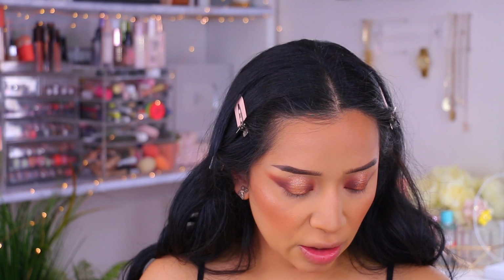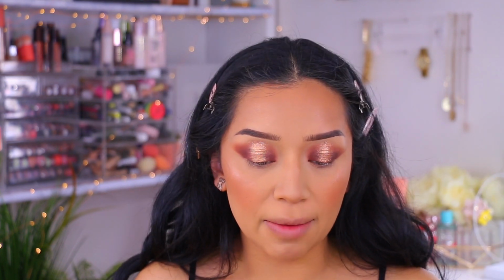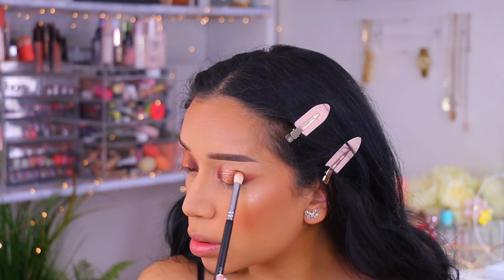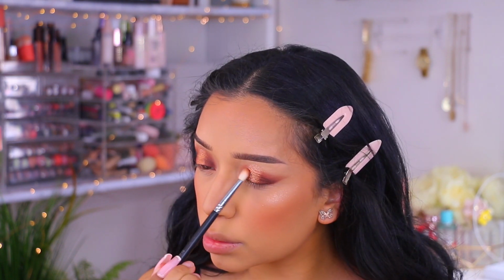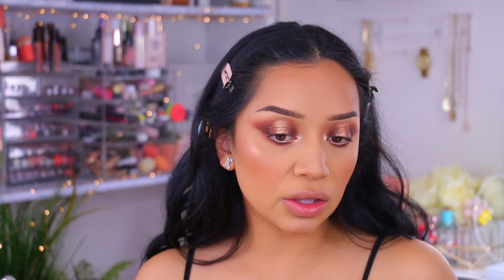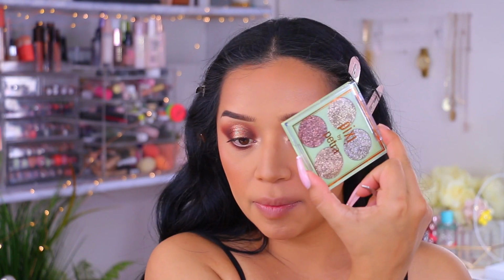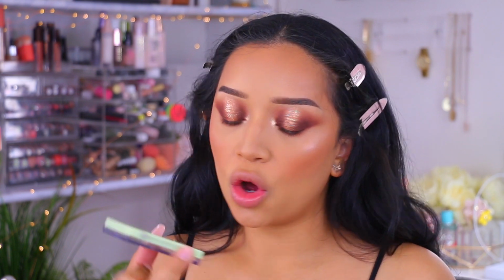I also dipped a little bit into the shade Rise, which is this one, because it's giving more of a metallic look. When I had finished off the lower lash line, I added the glitter. I actually went in with this one by Pixie Beauty. These glitters are stunning. This is the shade Gold Lava.